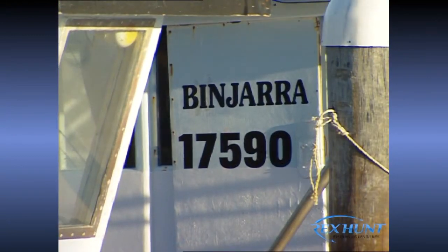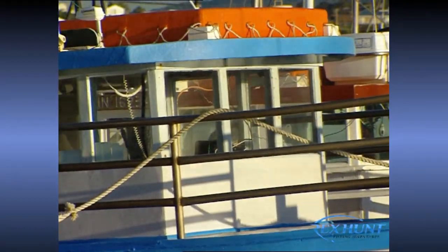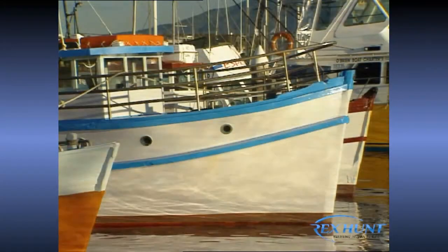Now, we're going to board the SS Binjara, and tell us a little bit about your fantastic old craft. The Binjara was originally built to run supplies out to Lord Howe Island in 1962, so this is a well-built boat of about 25 tonne. It's not a fast boat, but it's made to handle good seas.